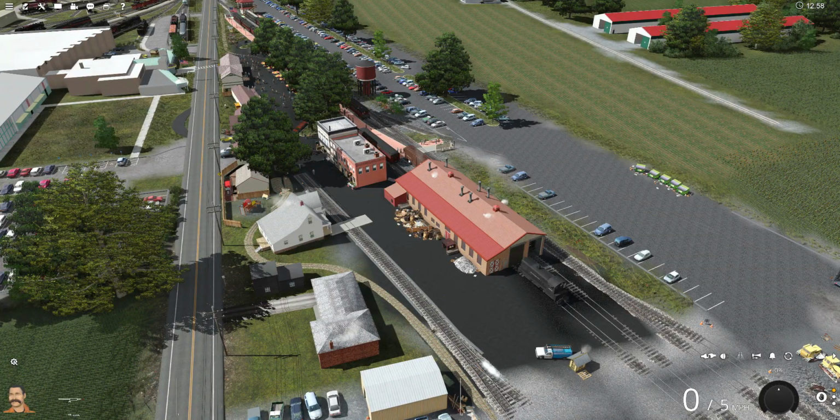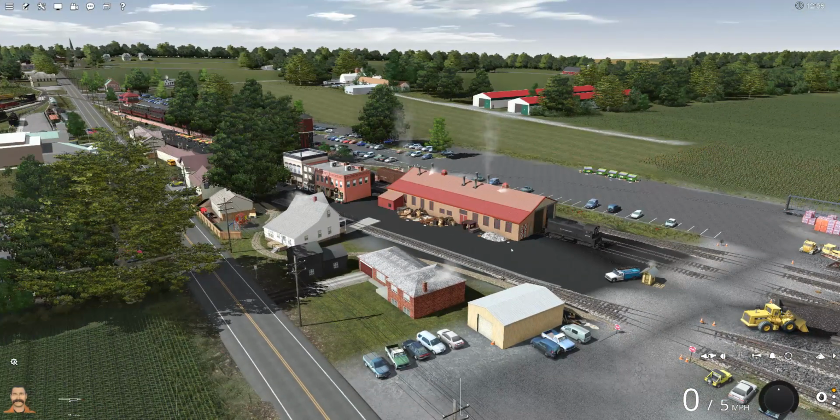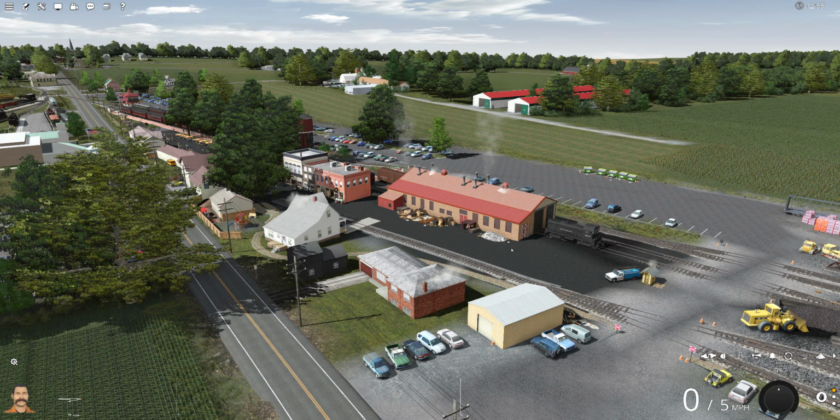A little bit of a difference in lighting, but really not that major. And Surveyor 2.0, which is in a beta phase, so unless you buy the whole $130 Trainz Plus membership for a year, you won't even know what Trainz Surveyor 2.0 is, because it doesn't come with the base game.